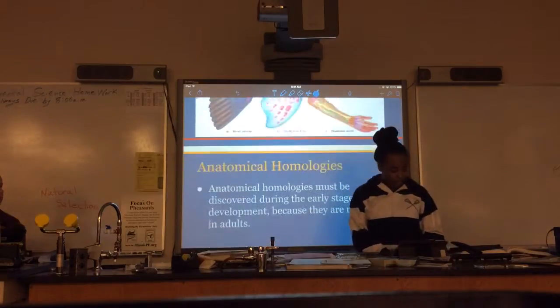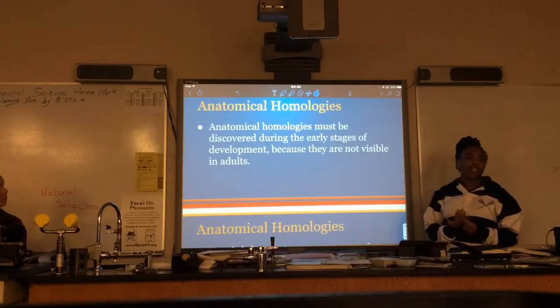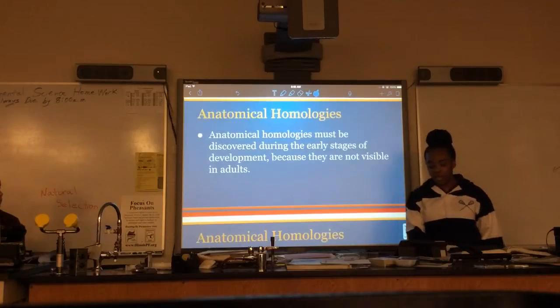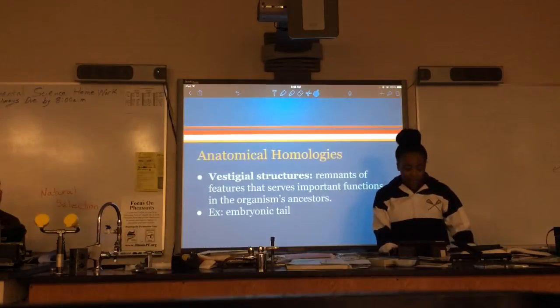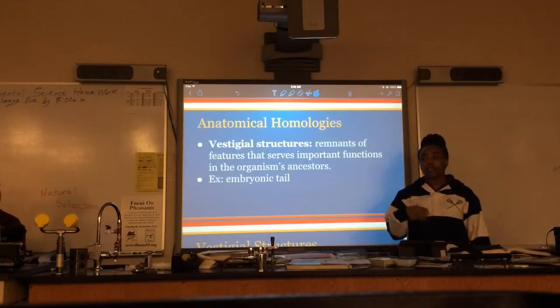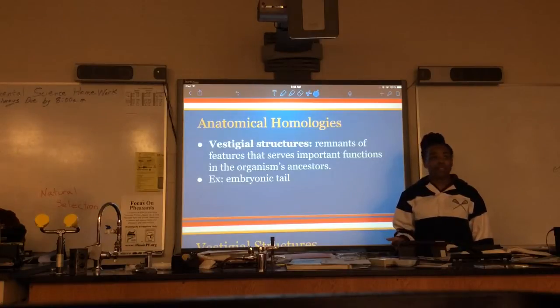Homologies are normally discovered at early stages of development, because they're not really visible in adults when we get older. Vestigial structures are basically structures that are still within an organism, but they might not necessarily use. Like humans have a vestigial tail, but in us it's kind of turned into our tailbone. At one point it was said that we were supposed to have tails, but we obviously don't anymore.